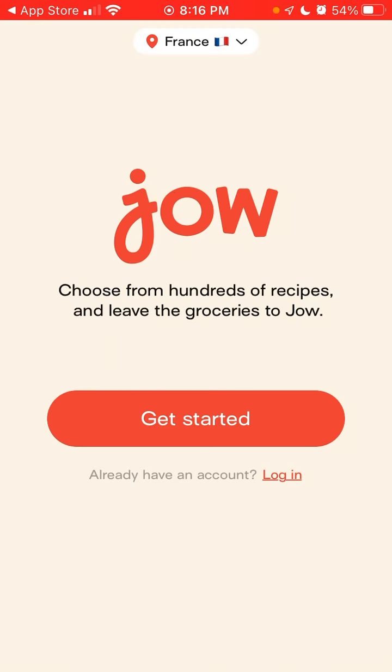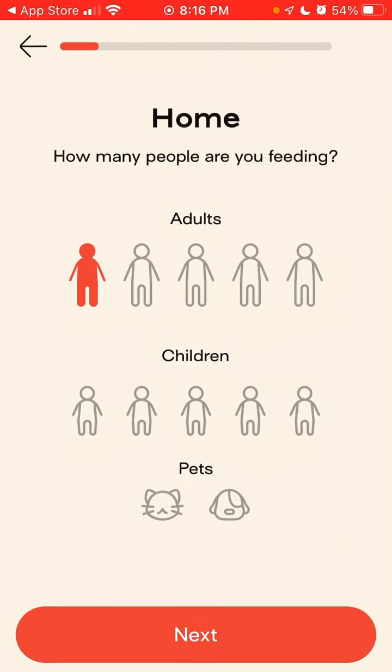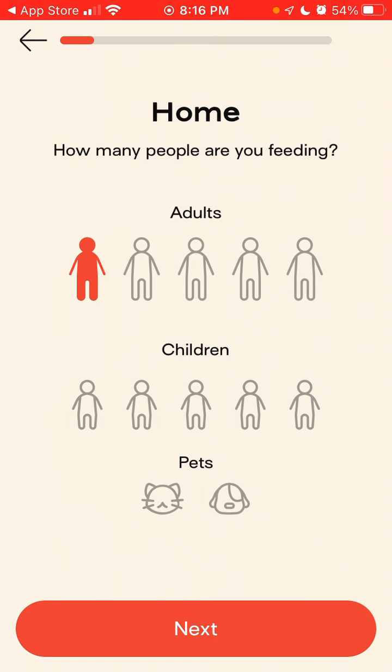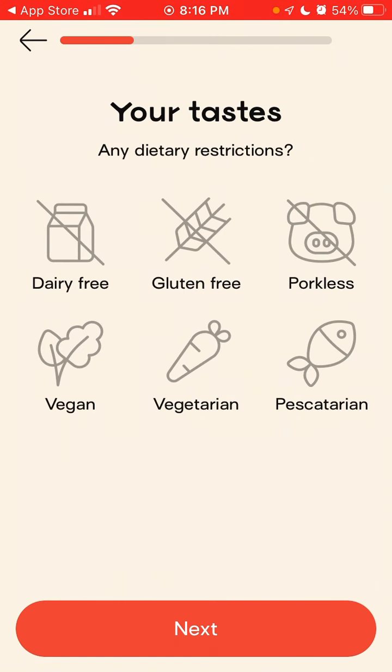And so yeah, you can just open the app. So let's actually try to create an account. So you need to select your location. At the moment it's only France or United States. How many people are you feeding? You can select your tastes.